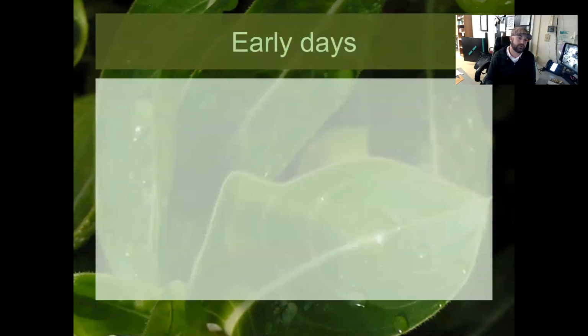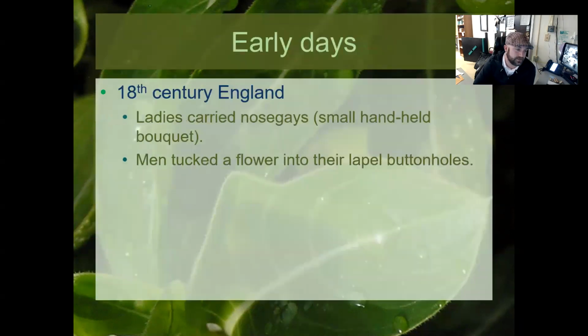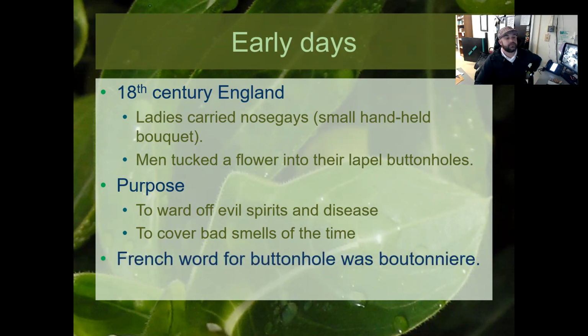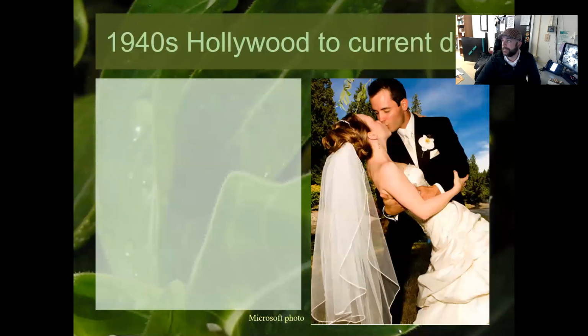So history of boutonnieres: in the early days, 18th century England, ladies carried nosegays, which are small handheld bouquets. Men tucked a flower into their lapel buttonholes. The purpose was to ward off evil spirits and disease, or to cover bad smells of the time. The French word for buttonhole was boutonniere.